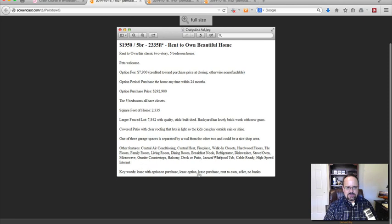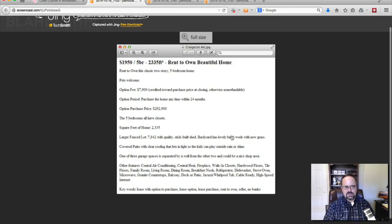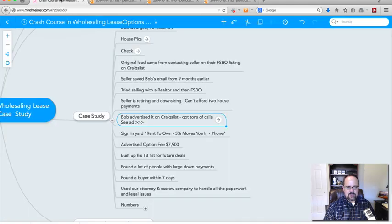Keywords: lease with option to purchase, lease option, lease purchase, rent to own, seller, no banks. So when somebody goes into Craigslist and types in lease purchase, his house will come up because of those keywords he has down there. Just a little trick.